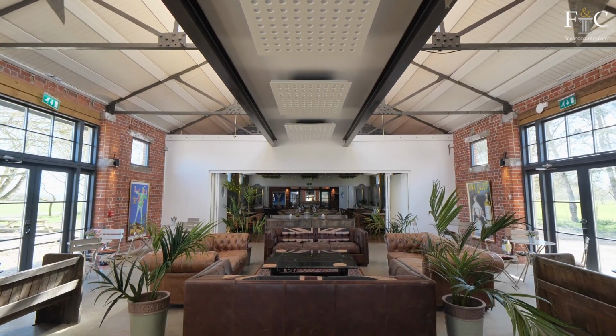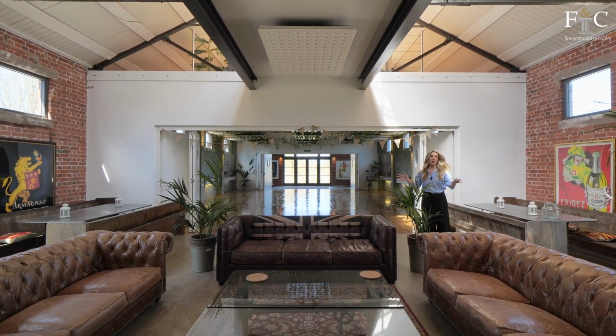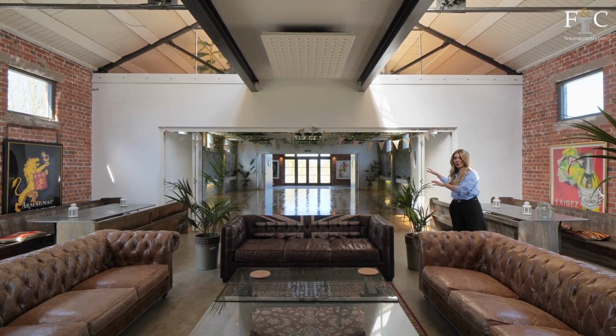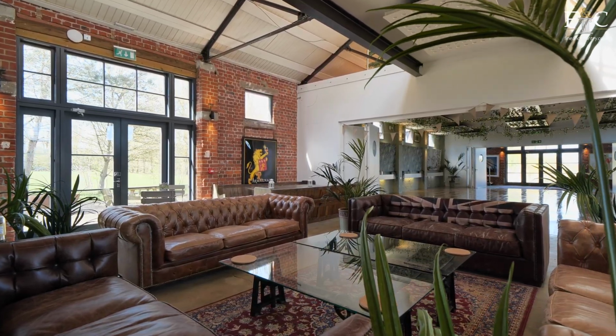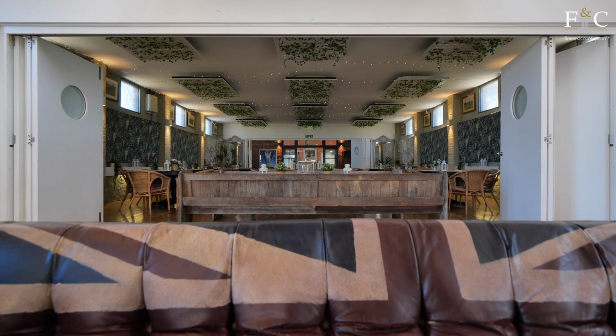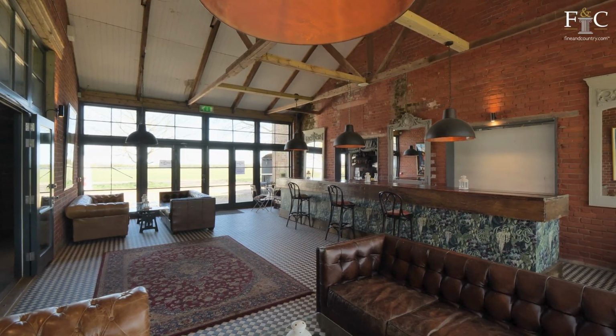I really love the industrial vibe that you've got in here, and also the flow of the room. You've got your dance floor, then you've got your separate area here where people can sit down and have a drink and have a little chat. Then you've also got your restaurant through to the bar and the kitchen area.